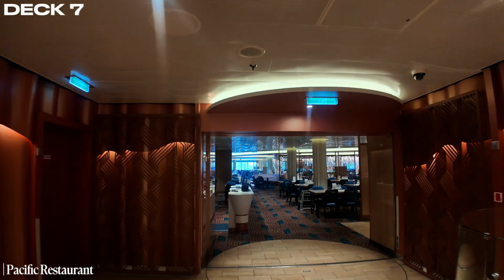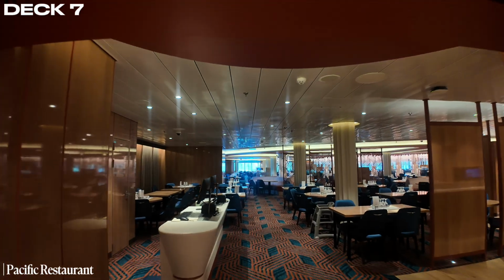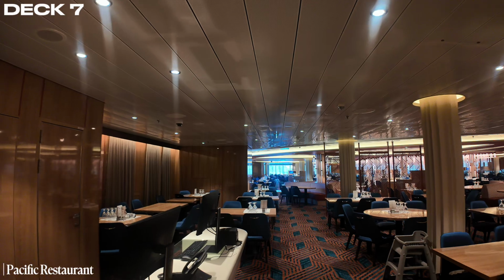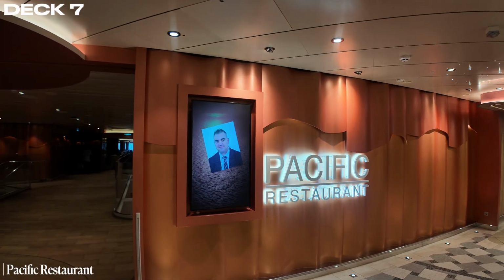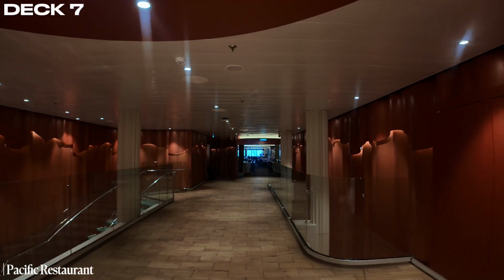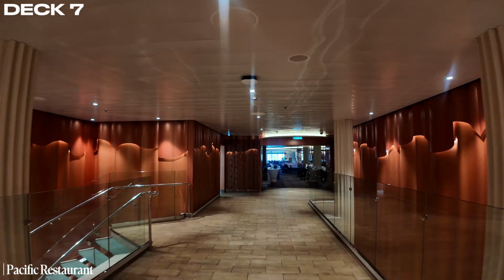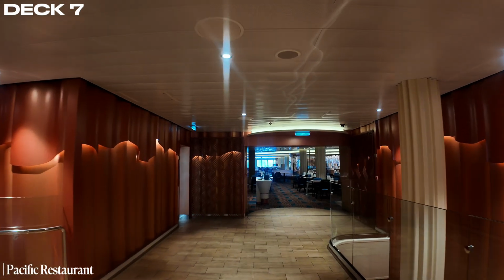Now we're on deck 7, which is basically a glow up from the floor below. Some of these spots connect right back to deck 6, but trust me, the vibe keeps getting better and better. If you're wondering what connects, it's the Pacific Restaurant, and this is just the upper level. If you sit downstairs, now you're looking down on everybody from the balcony like you're VIP or somebody. I did not get the area where you can look down, but you get the idea.